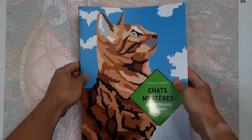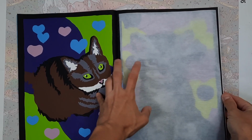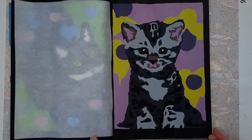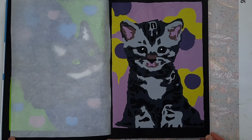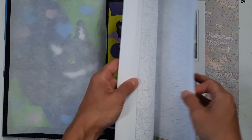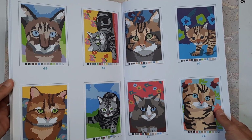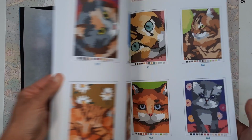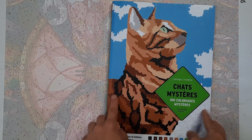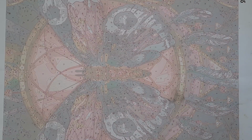And in the Chat Mystère, I did this image last month, and in September I did this cute little kitty here. Again, acrylic paint. I like how it turned out. These images are not super precise, super realistic. They look already like they were painted with rather broad strokes, in my opinion. But I really like this book. It's very cute. Spicy Cat Colors has it too, and reminded me that I should work more in it, because the pictures are so cute.